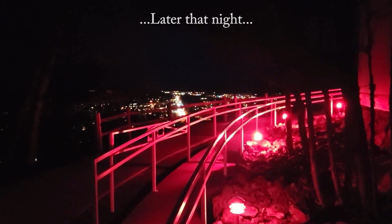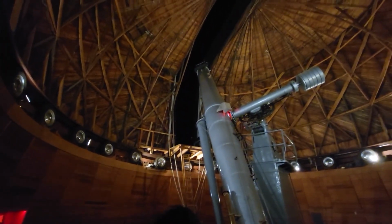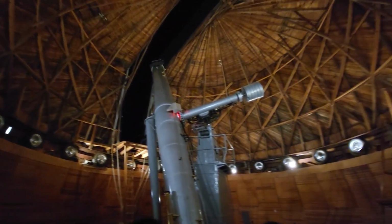Looking out over Flagstaff, we are at the Lowell Observatory. Gonna go up and check out the Clark Telescope. Okay, we are inside where the Clark Telescope is, at the Lowell Observatory.